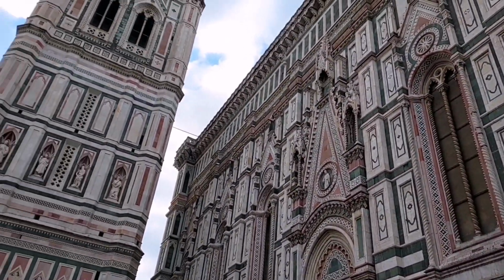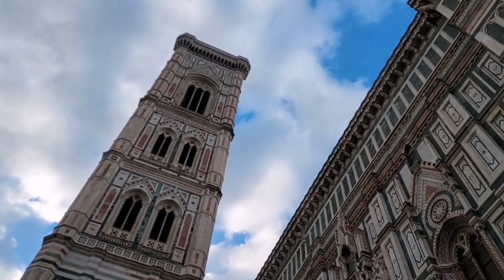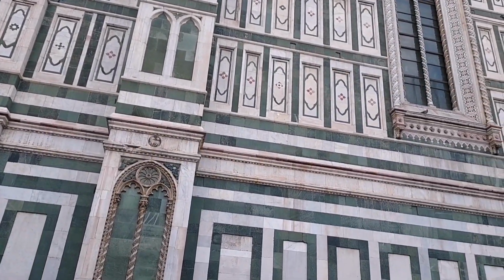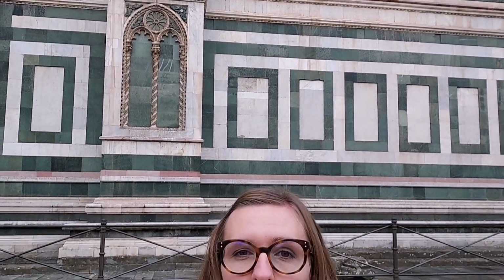After the visit to the baptistry, you can enter inside the cathedral, Santa Maria del Fiore. And also here, inside of Brunelleschi's dome, you will find the splendid 16th century frescoes. You can also go down to the archaeological site to discover the excavations of the ancient church dedicated to Santa Reparata. You can climb to the top of Giotto's bell tower and end your visit inside of the Cathedral Museum.